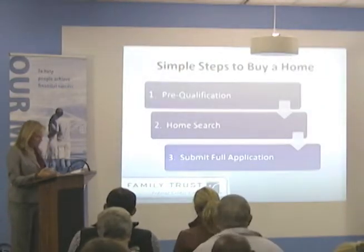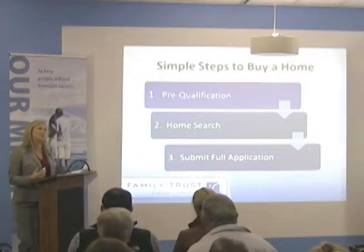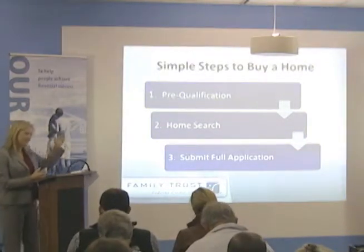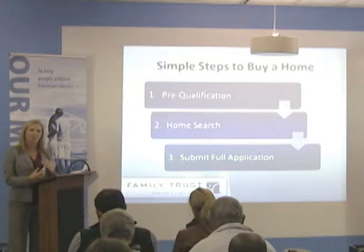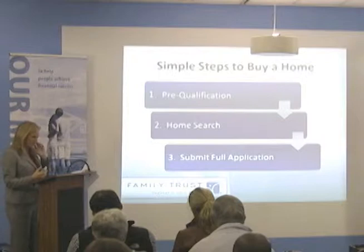But in the next few slides, we want to break that down into just an 8-simple-step process. There's lots that goes into each of the steps, but if we can just break it down and make it a little simpler for you, that's what we're looking to do.